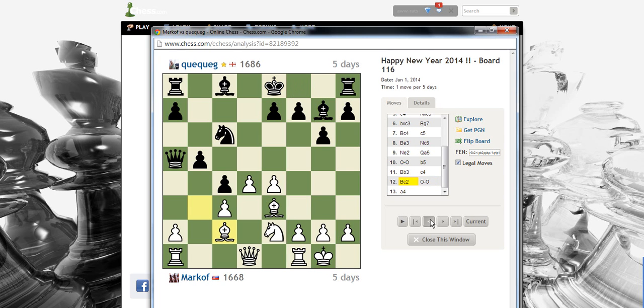So what else can black do? But let's stick with what he did do. Wait, it's white's move. No, it's black's move. He played bishop b7. Okay, so now a4. What black played here was b4, and you can't take with the queen because you get hurdled right away, so it transposes.